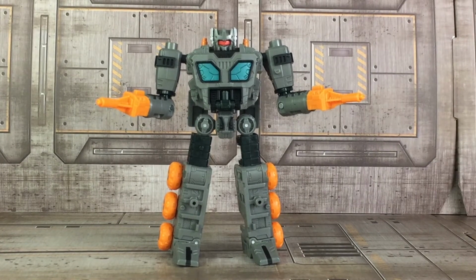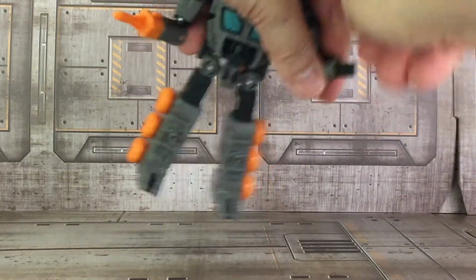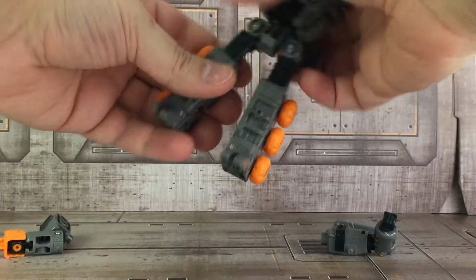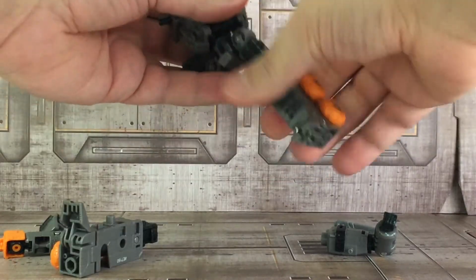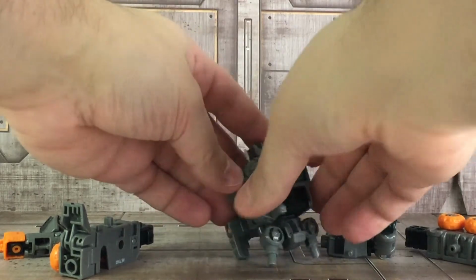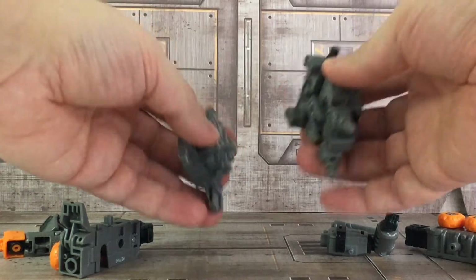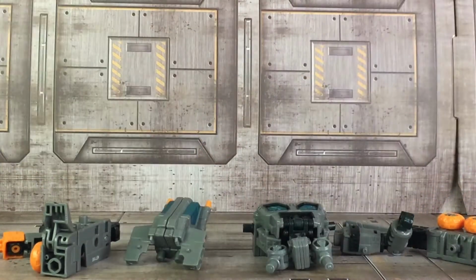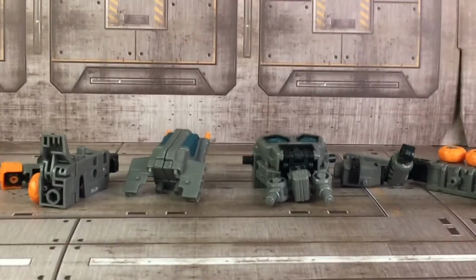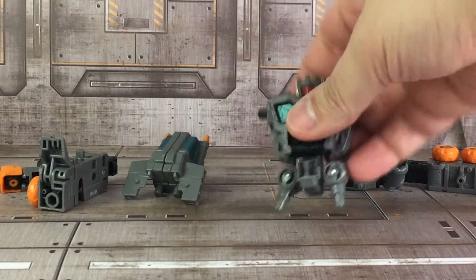And another pretty neat thing about him is that he's modular, so you can break him apart, use these parts for other Transformers figures. As you see, I'm taking apart the arms and legs and everything. So I think that's... oh, that comes off too. So there's a lot of different ways to use this figure, and we'll be going over some of those. But here's a look at all the parts and everything.